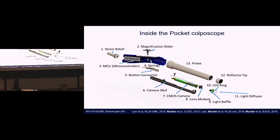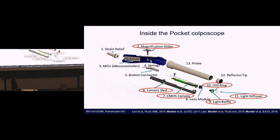Inside the pocket colposcope, there are several key features. First is this ring of LEDs. We have both white and green LEDs. Green are to enable enhanced visualization of vasculature. And in the center is a CMOS image sensor. We also spent quite a bit of time optimizing the light path. At the tip of the probe, we had some light leakage directly into the CMOS sensor, so we implemented a strategy to eliminate that. And then lastly, the camera rests in this camera sled that's connected to a magnification slider, which enables the user to focus it at different working distances.